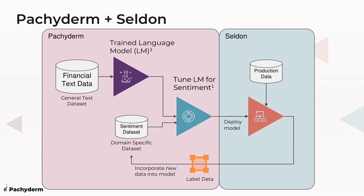So hopefully we've shown you how you can do this with Pachyderm as the data processing and versioning foundation for development, and Seldon as this reliable deployment and monitoring for updating your production models and seeing how they're doing in production. So with that, I'll say thank you so much for attending.